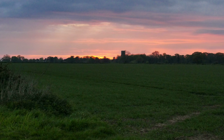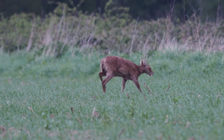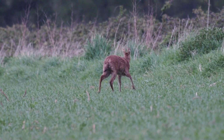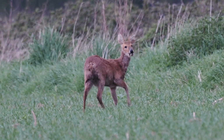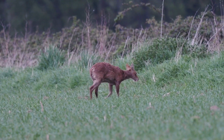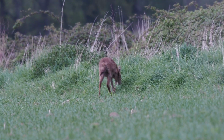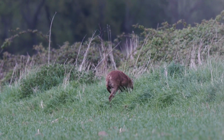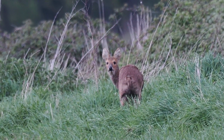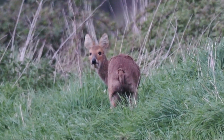Now the sun's beginning to set, we start to see some wildlife across the field, and yes, we have Chinese water deer, and if you look you can see the tusks on the deer which mark them out from other deer. They take a leisurely stroll across the fields, and again in this close-up, you can see the tusk again which marks them out from any other species of deer.